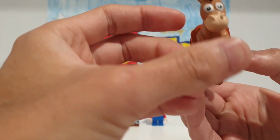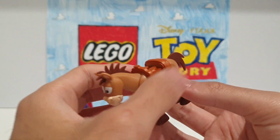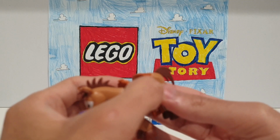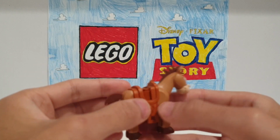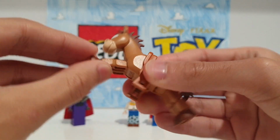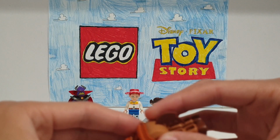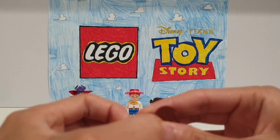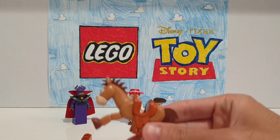He's a horse. He only came in Woody's Roundup, but then later as well in the Western Train. Now, Brick Economy doesn't classify him as a minifigure, so I don't know how much he's worth, unfortunately. But I've always loved the design of Bullseye because you can move these legs like that. And you can even have minifigures here. If I could just get this brick off. I don't have any rod piece. Yeah, there we go. You can put minifigures like, alright, let's just get Woody.